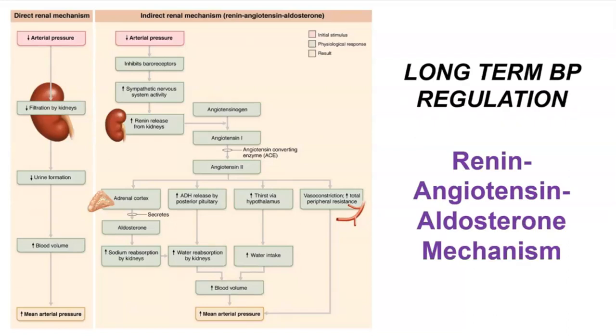The indirect renal mechanism, which is also called the renin-angiotensin-aldosterone mechanism, is slightly more complicated, but even it is not too bad. When arterial pressure drops, the kidneys release a hormone that's called renin. Well, more specifically, renin is actually an enzyme that converts a substance called angiotensinogen into angiotensin 1, which is then converted into angiotensin 2 by an enzyme called angiotensin converting enzyme, or ACE.